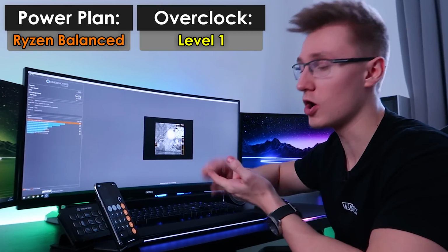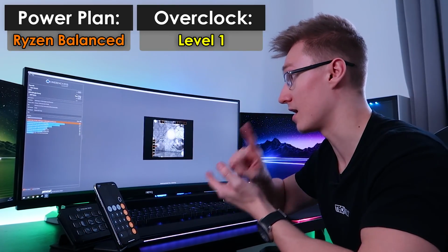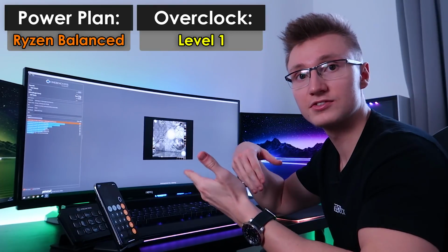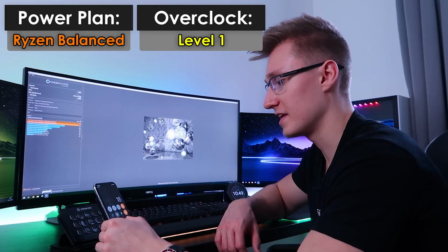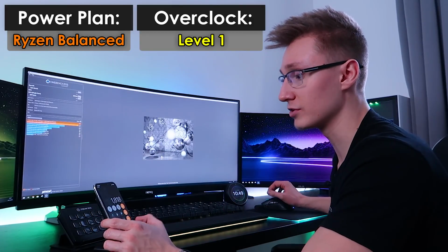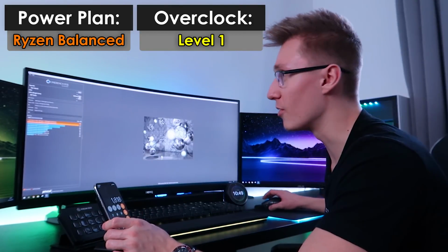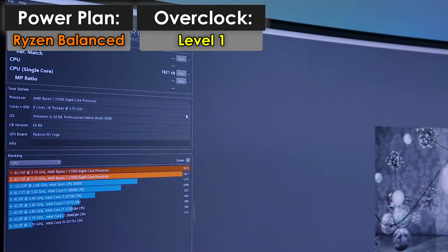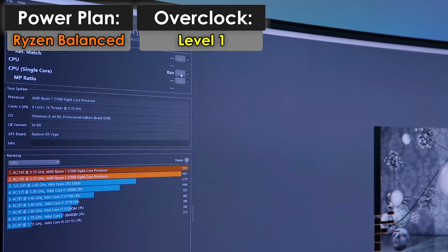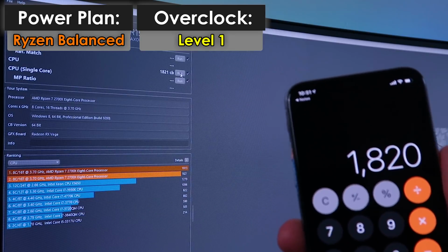So once again, I'm going to go over the Ryzen balanced and high performance and see what results are going to be the best here. Okay, first result of 1818. That is the best score we've ever gotten so far. So the level 1 overclock is definitely working. Let's press run once again. A second score of 1821, and run it for a third time. And 1821 again. So that is an average score of 1820 right there.